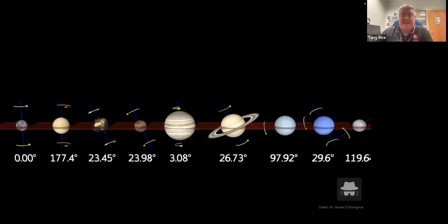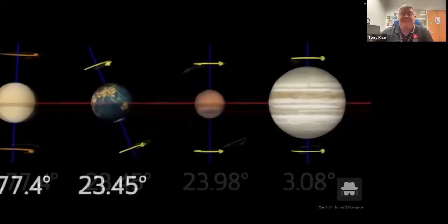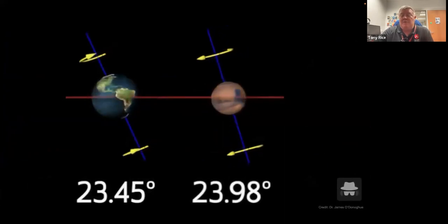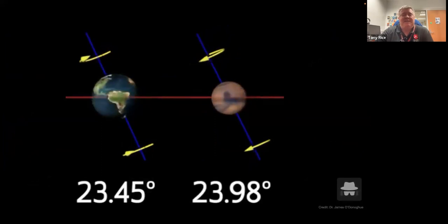So the thing I want you to get out of this, other than, hey, some of these are pretty wacky in how they're kind of rotating on their sides, which you may or may not have known about, is that's something that's worth looking into too. But let's focus in on Earth and Mars. Look at those two numbers. They're really, really close. So the seasons work very similarly on Earth and Mars.